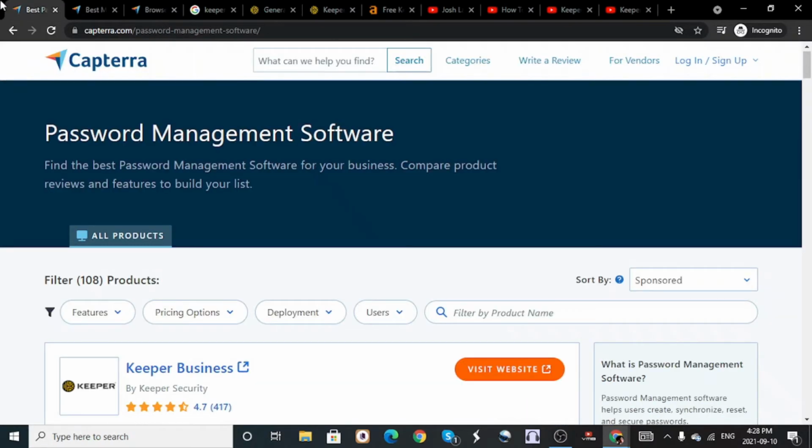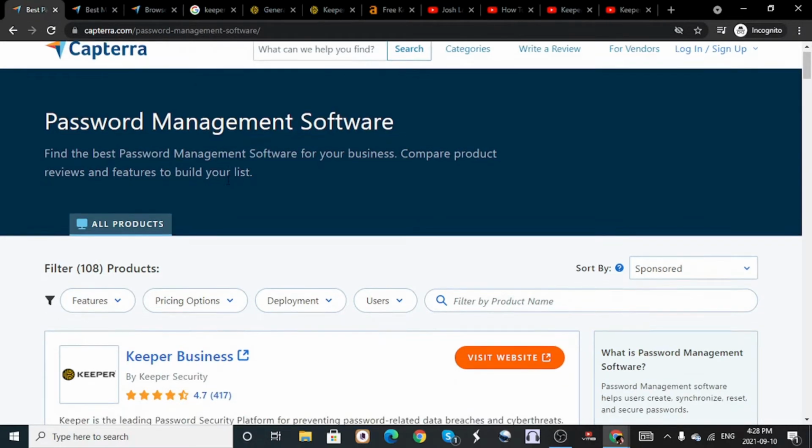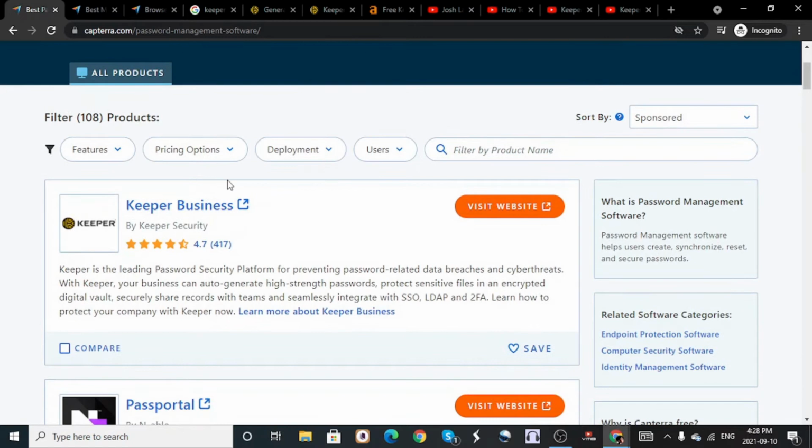For this example, we're going to go with password management software. If you don't want this category, you can go find other categories. There are lots of them. There's also meeting software, for people who have companies and want to host their own meetings; you can go in there and find an affiliate program. So how do we find the affiliate programs? It's very simple. We look for businesses that have about 4.5 and above star ratings. That's the first thing we need to look for when finding a good business to promote.